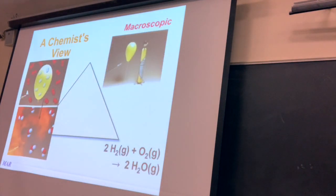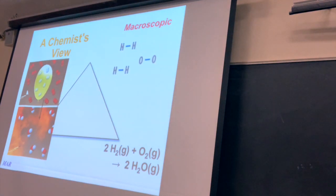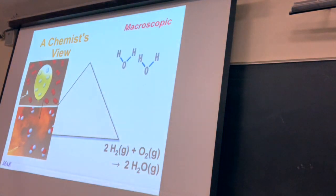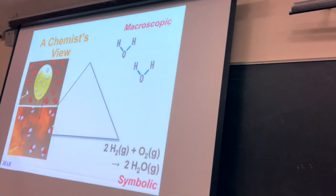A balloon filled with hydrogen and surrounded by air represents a potential chemical reaction. To initiate the reaction, we need to ignite the balloon. The hydrogen will combine with oxygen in the air to form water in gaseous form, releasing considerable energy in the process. At the molecular scale, the molecules of gaseous hydrogen, H2, and oxygen, O2, combine to produce H2O, water, generating heat and light.